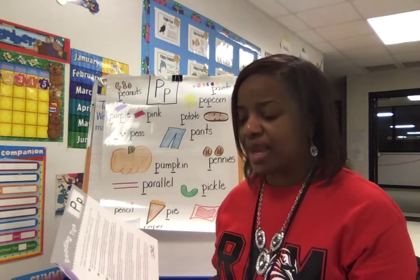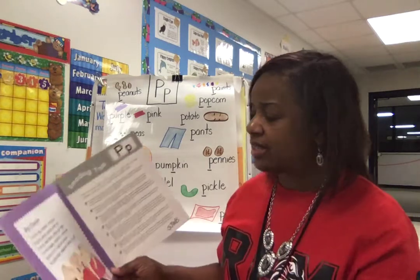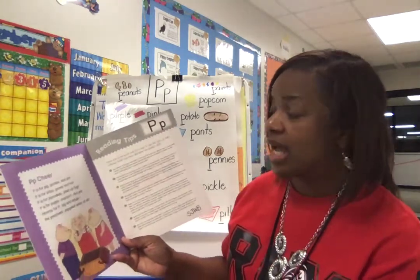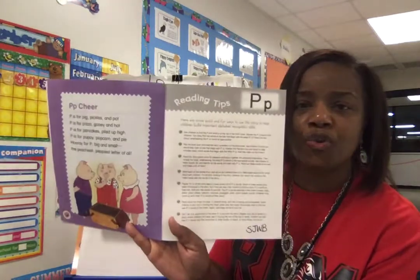P is for pig, pickles and pot. P is for pizza, gooey and hot. P is for pancakes, piled up high. P is for puppy, popcorn and pie. Hooray for P! Big and small, the peachiest, peppiest letter of all. Say pot, hot, high, pie, small, all. Those are your rhyming words.